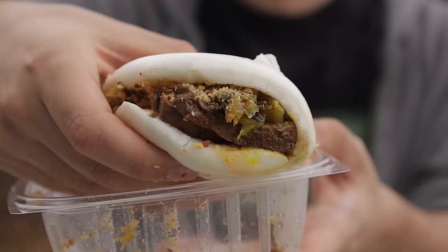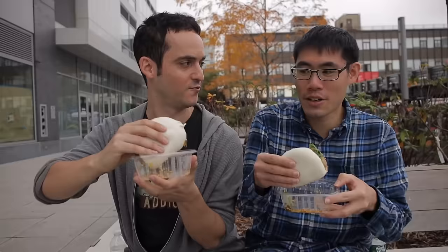Look at this steamed bun with pork belly inside, Taiwanese burger. So much love went into this. Ready? Right, I'm ready. Let's do this.